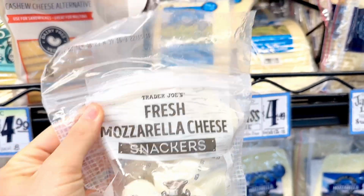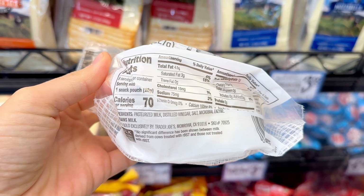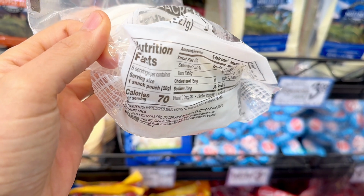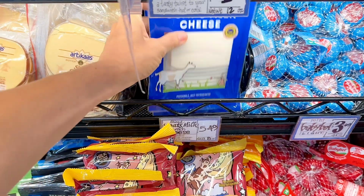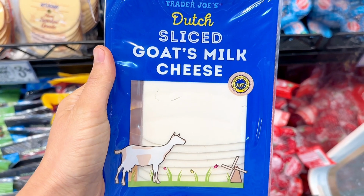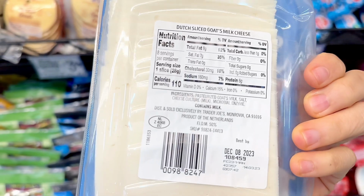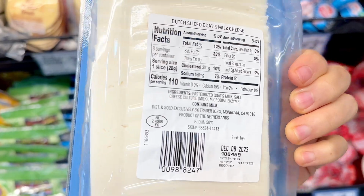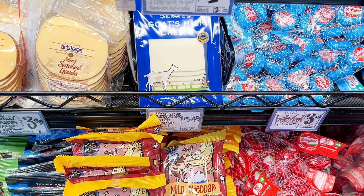They still have the fresh mozzarella cheese snackers. This is $3.99. I love that it comes in little packs and are individually wrapped so that it doesn't go bad quickly. One snack pouch is 70 calories. The sliced goat milk cheese always catches my eye. Every single time I'm looking in the cheese section, I'm always so curious because I usually have it in the form of a log or crumbled. So let me know if it's good, although I try not to buy too much dairy and cheese if possible. It really has to be an exception. So let me know if it's good on sandwiches, but I feel like it would be.